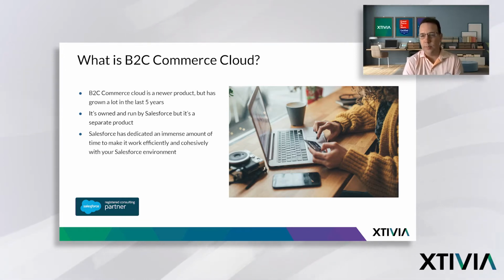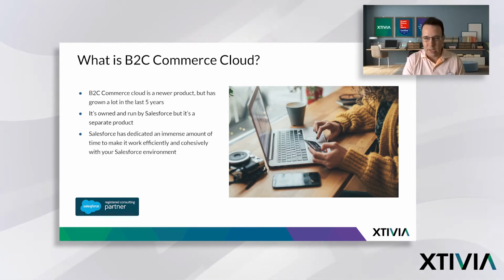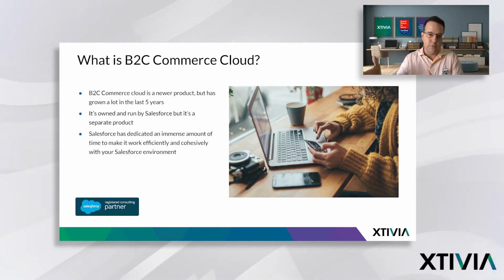B2C Commerce Cloud is a newer product, maybe 5-6 years it's been around. It has certainly grown a lot in that time. It was very raw when it came out, and it's actually a separate technology than Salesforce. Salesforce acquired it and rebranded it Salesforce B2C Commerce Cloud, and it's taken them some time to build in a lot of connections from B2C Commerce Cloud to Salesforce. That's something I think a lot of companies get confused about. They expect that when I buy Commerce Cloud, it is Salesforce. And while it's owned by Salesforce, it's a product of Salesforce, it's actually a separate technology than what you think of as traditional Salesforce.